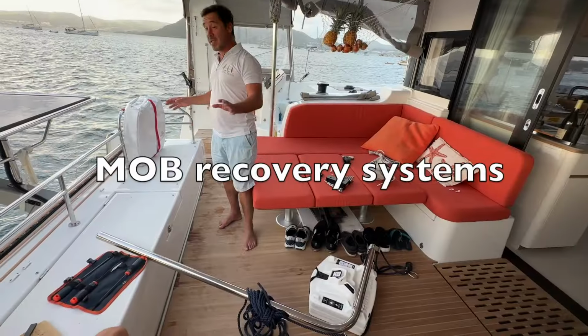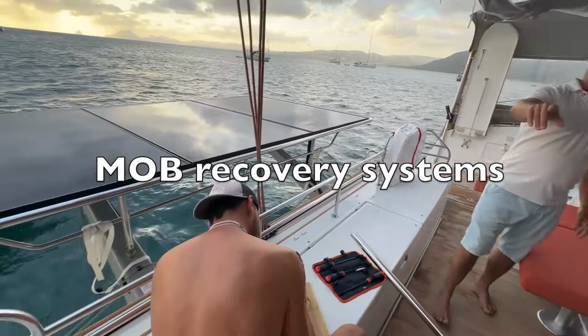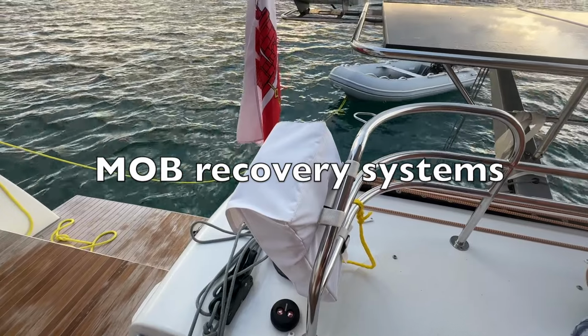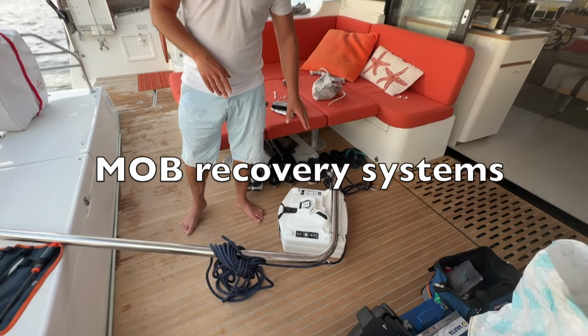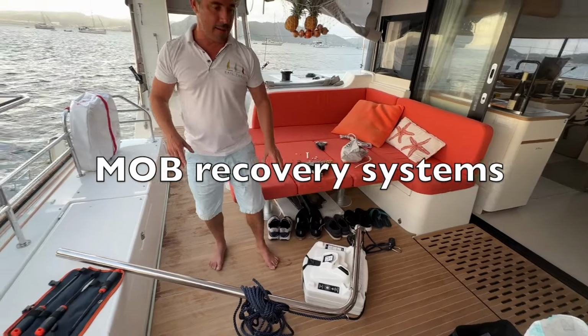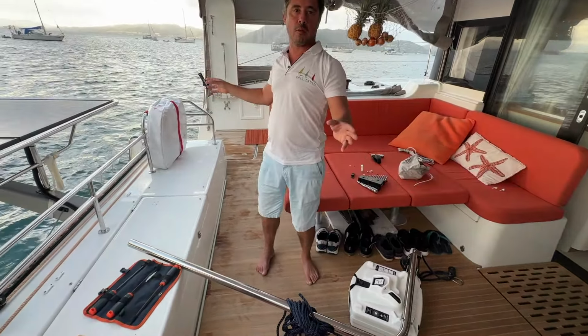In terms of safety, we've got plenty of equipment. We've got the classic rescue buoy here. Here we've got a very long rope with a buoy that helps you bring the person back to the boat. And here is our pole to lift the dinghy outboard, and we are attaching a Jon buoy on it. Tom is busy sanding this part, so it's going to fit perfectly. That means we'll have three systems to bring someone back on the boat if they fall overboard.